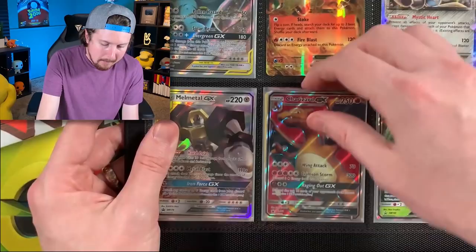Whoop! Right there. Okay, so we got Celebi and Venusaur GX. We got that Charizard EX.